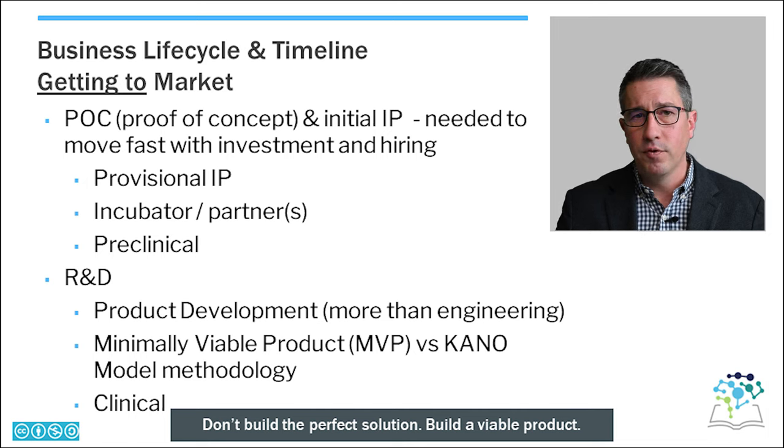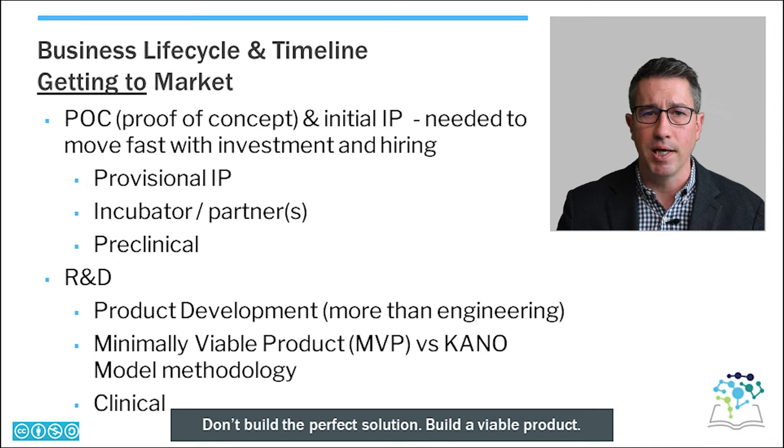When you think about the full life cycle of your business, you can picture it in two major acts of a play. The first act is everything to design, develop, test, and get your product approved by the FDA. The second act is commercialization, the sales, marketing, and distribution of the product.